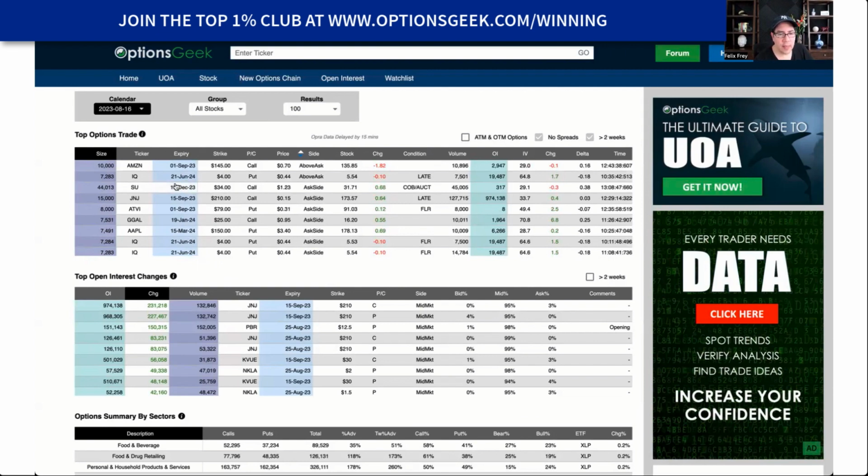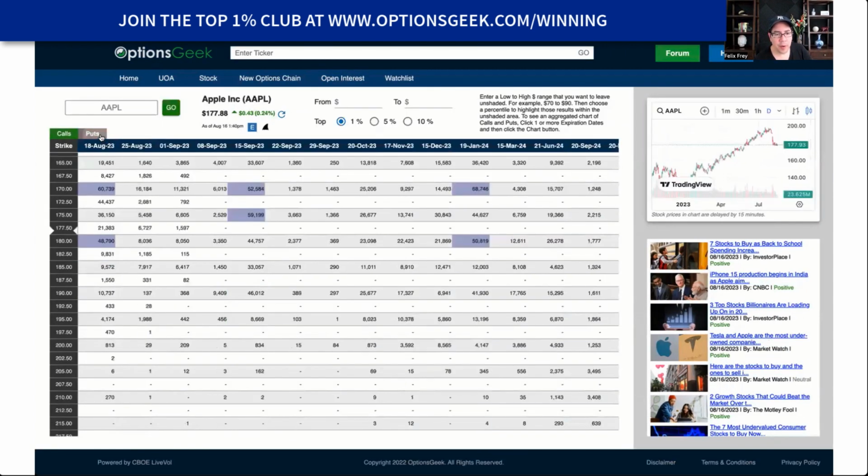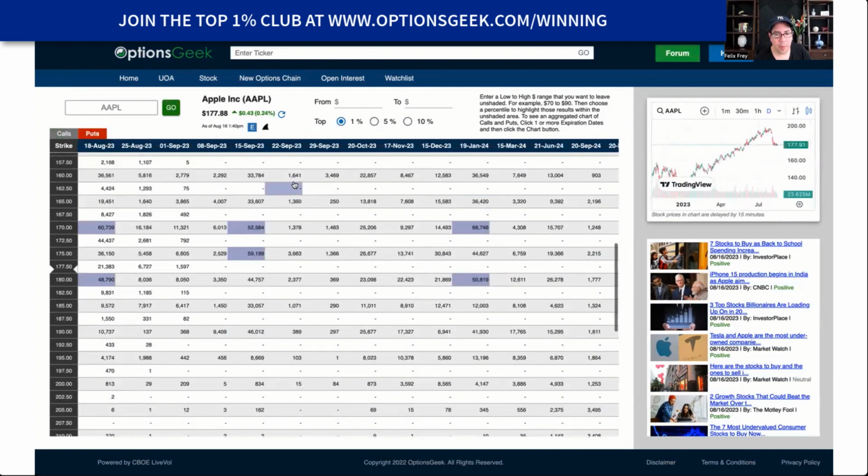We see here a couple of trades, $4 the IQ. I don't look at SU, 34 calls. This is interesting. Someone bought the December 34 calls in SU. Apple is something that I'm always looking at. March 150 puts. This is interesting. The reason it's interesting is because we've been following a big put buyer in Apple.